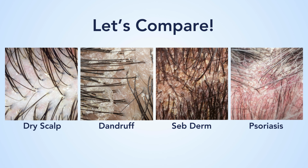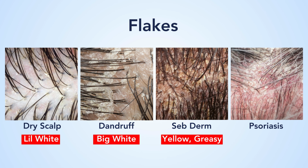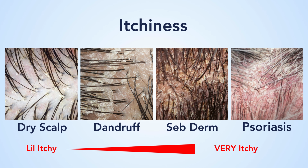All right, now we are all experts on the scalp, and let's compare. Let's compare flakes first. So the dry scalp, you have these little tiny white flakes. Dandruff, they get a little bigger, but they're also whitish, maybe some yellowish with those hair holes. Sebderm, we know these are very easy because it's going to be yellow. And psoriasis has that thick, powdery scale. As far as skin redness, we know that sebderm and psoriasis are the only ones that have red skin, and this relates to the itchiness level as well. Dry scalp, a little itchy, but sebderm and psoriasis, very itchy.